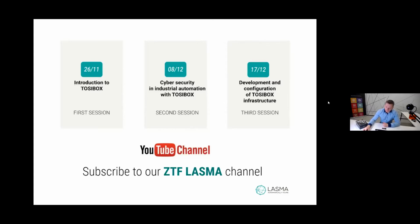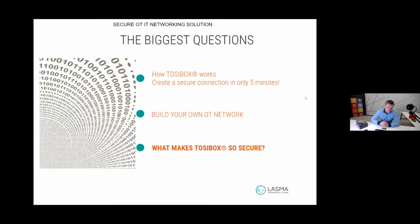Okay, I will introduce you to some points which will be discussed today. The first one will be how TOSIBOX works. Second one, build your own network, OT network. And of course, the third one will be about cybersecurity.